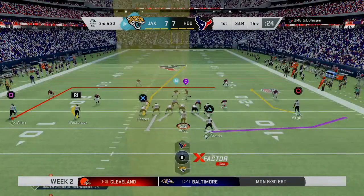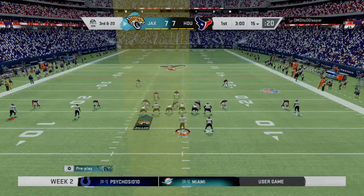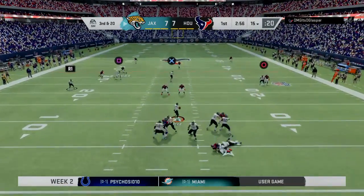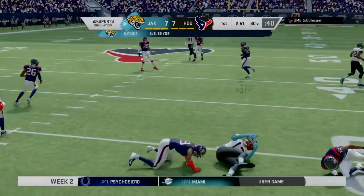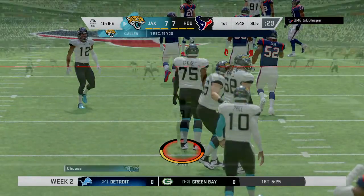Need something from deep in the bag of tricks here after first and second down went backwards. It's third and very long. Price now operating from the gun. And this is caught. First catch for Keenan Allen. It's a 15-yard pickup, but it'll lead to a fourth down.